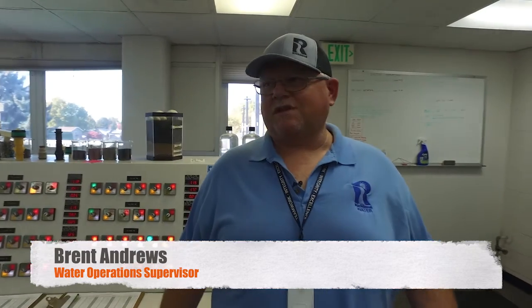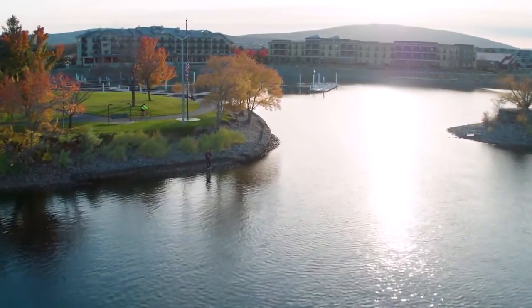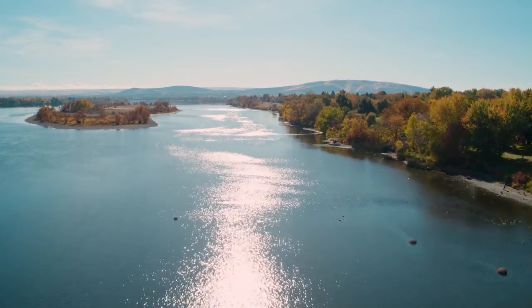The Columbia River for us is a very reliable source. Year-round, we only average maybe a 1 NTU turbidity, which is how dirty the water level is. And at the most we've had maybe 20, 22, whereas some other cities deal with like 300. It's a very reliable source for us, very consistent.